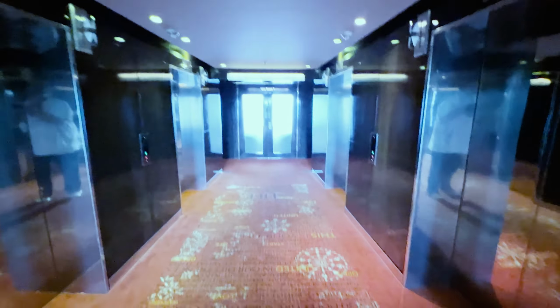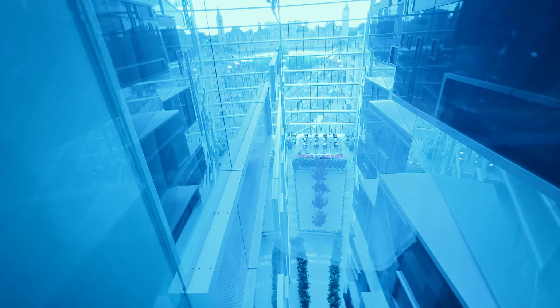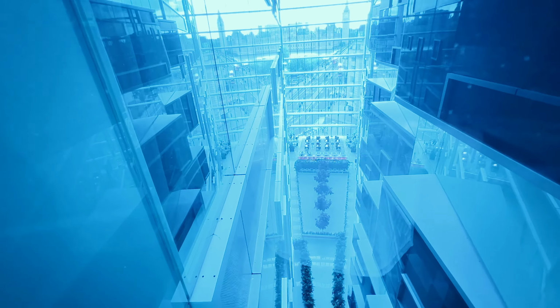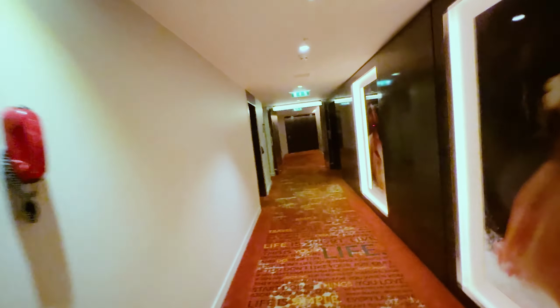Hello. Right, it's coming out the elevator, and there's 8 in this bank. Right, you're greeted by this. I want to know how to get down there. I'm going to have to find out, and I'll possibly frequent that area tomorrow. See, it's got a really good view of Big Ben. So, this is what the corridors look like. Nice bit of artistry.